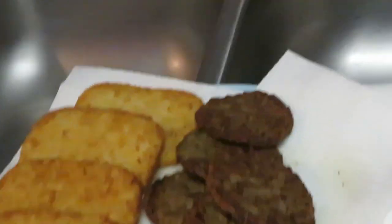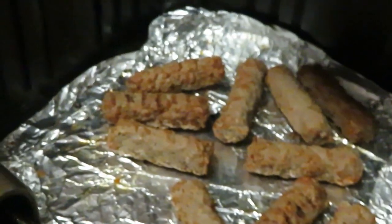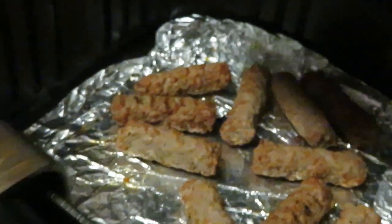Okay, so next thing we need to do, we've got to get the little mini sausage links in here. We've got 10 of those. Let's go ahead and get those in. Keep it at 365. Let's do 10 minutes like we did the patties. And I will be back, guys.